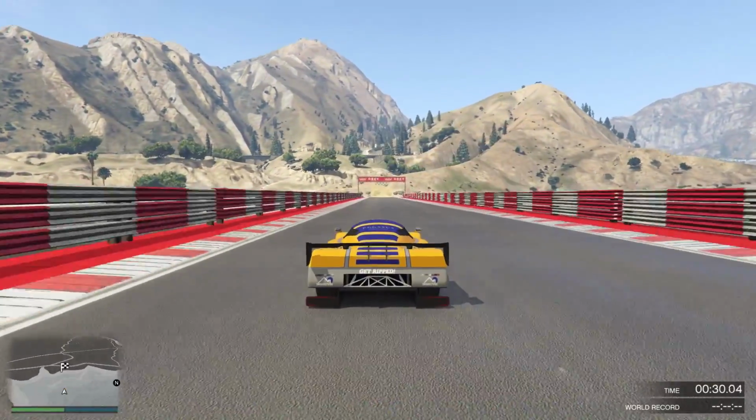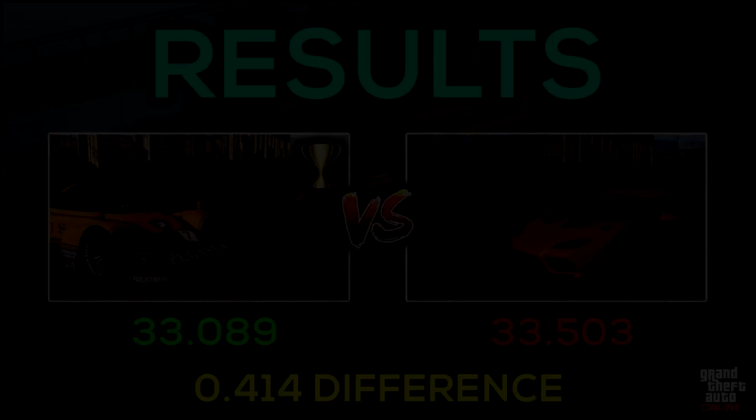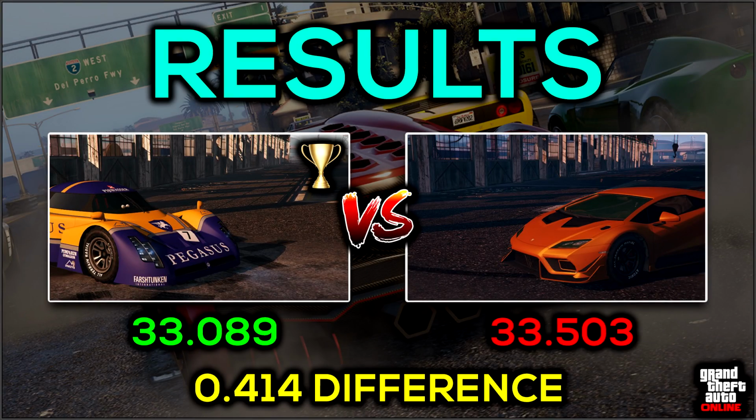So I'll get to the results of these 2 cars now, and as you can see, the RE-7B has won this round. It's about 4/10 quicker, somewhere around that. So you can see I've put a little trophy in the corner there. That's just to show that the RE-7B has won this first round.